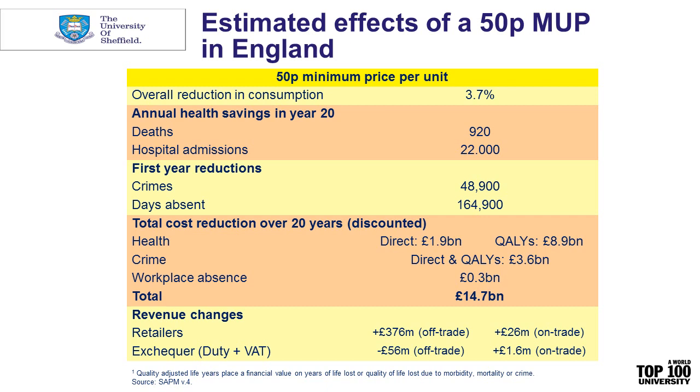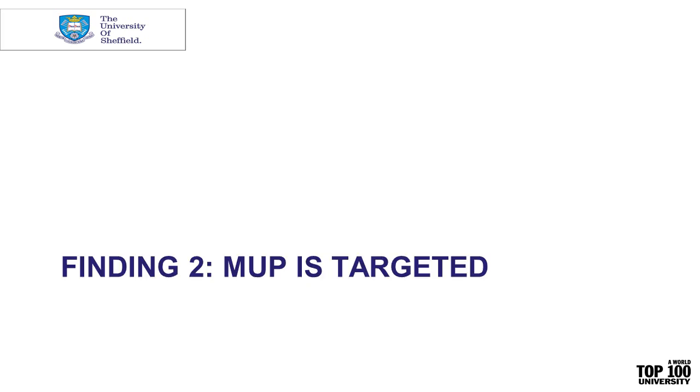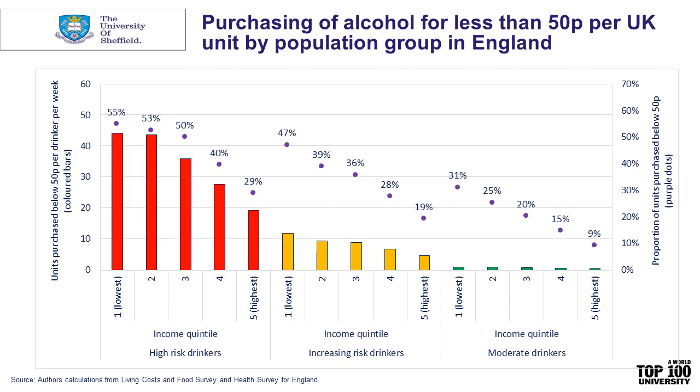Okay. So that's the overall picture, but who's actually affected by minimum pricing is perhaps as important as whether it works at all. And the second key finding is that minimum pricing is a very well-targeted policy. So I want to briefly remind you of this graph, which shows who's actually buying the cheap alcohol that's affected directly by the policy. And again, it's the heavy drinkers, and particularly those heavy drinkers on lower incomes.